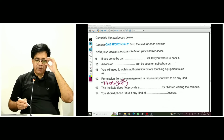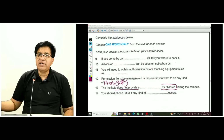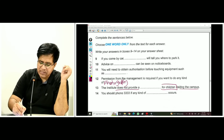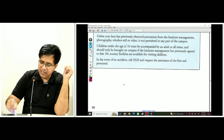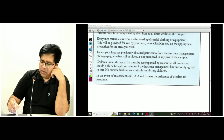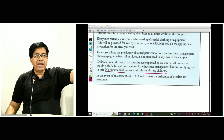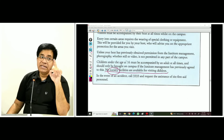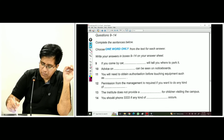All right. Question number 13, please. The institute does not provide, clue word does not provide, a dash for children. So clue word is children. Now institute does not provide something to the children visiting the campus. Let's see, what is it that they do not provide? Okay, second last paragraph. Last line. Well done. Yeah. No nursery facilities are available for visiting children. No nursery, does not provide, and no nursery facilities. So will the answer be nursery or nursery facilities? Nursery. Yes, because it is one word only. Well done. Very good. And make sure you write the correct spelling, especially on the answer sheet.